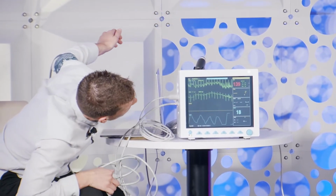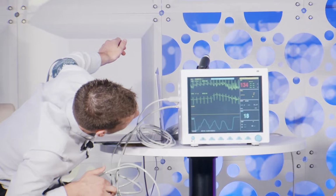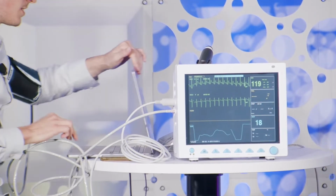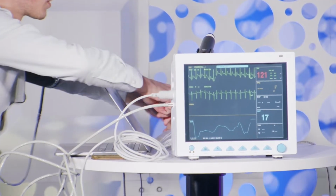Just a disclaimer, I'm not a doctor, okay? I don't know much about the values themselves, but I know a bit about how we can alter data when we're able to gain access into the patient monitor.